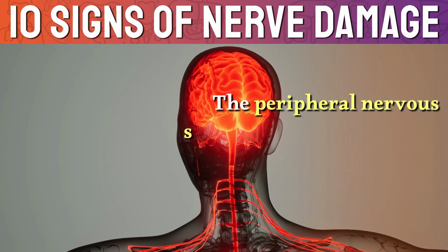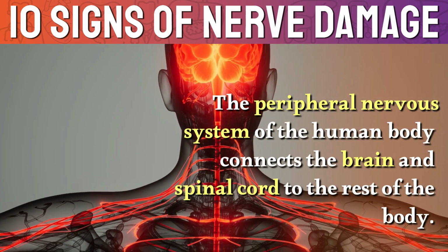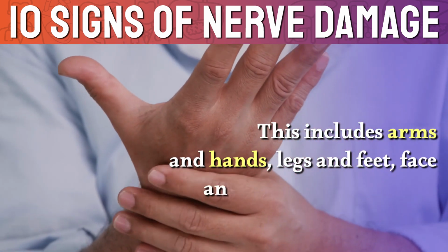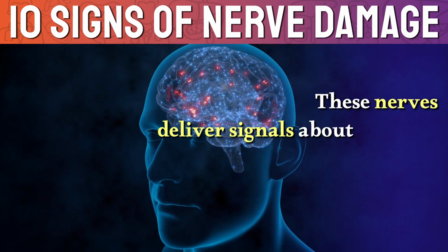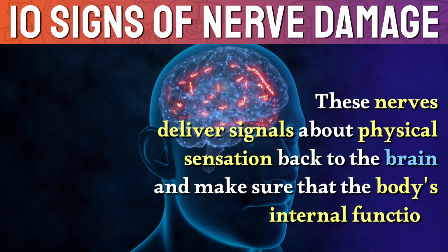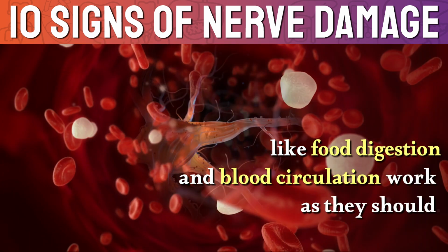The peripheral nervous system of the human body connects the brain and spinal cord to the rest of the body. This includes arms and hands, legs and feet, face and mouth, and internal organs. These nerves deliver signals about physical sensation back to the brain and make sure that the body's internal functions, like food digestion and blood circulation, work as they should.